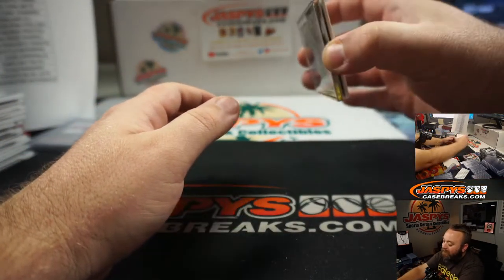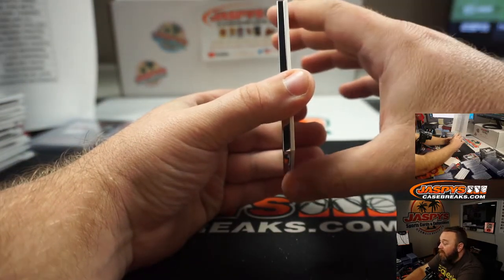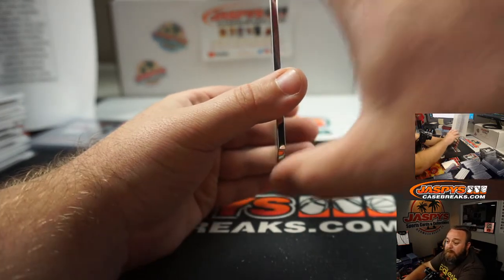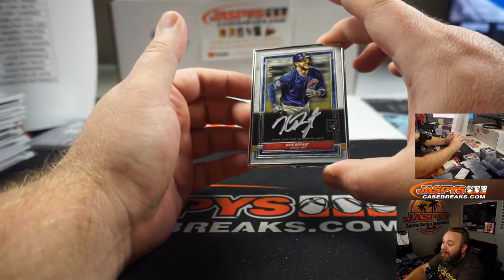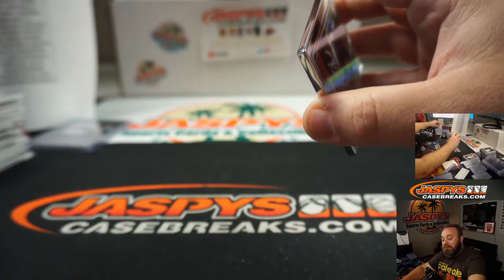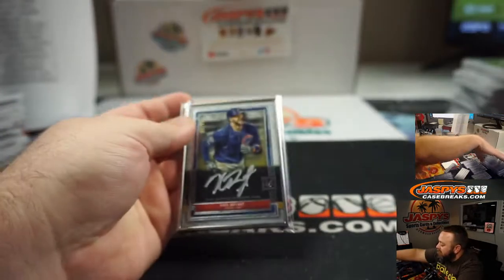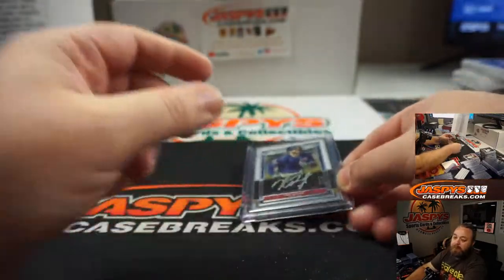And last hit of the case, another frame. I guess technically not a frame from this case because the other one was a museum collection something. But very nice. Chris Bryant, silver ink auto to 15 for the Chicago Cubs and Eric Ainge. Congrats, Eric. Very nice card. Very cool.